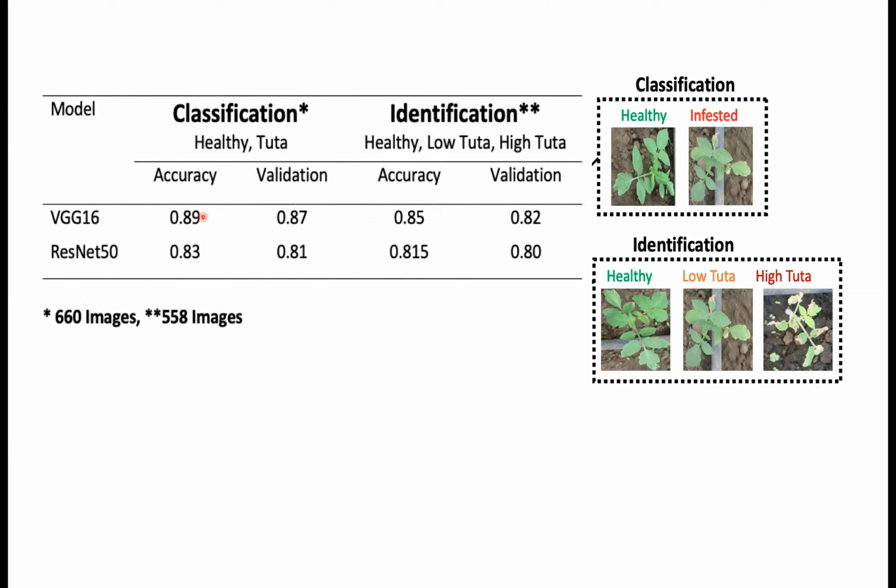it was pretty promising, in spite of all the background and stuff. VGG could get at least 89 with the accuracy, and ResNet was lower than the VGG, which is 83. That was for classification, where you had to identify the healthy and the infested one. That's the main basic task, which probably could be done.